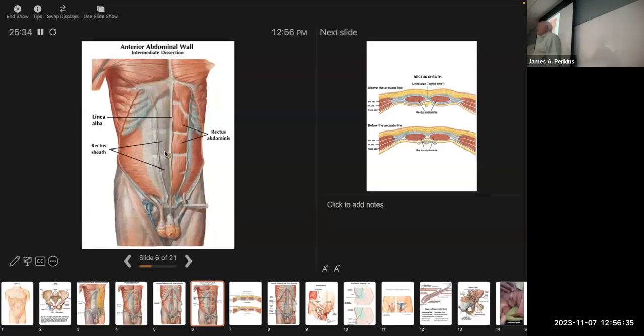Can you flex different segments of it? I don't know. I've never tried. I don't know if anybody has tried. Generally, when you think of doing a crunch, you're pulling your whole thorax towards your pelvis, so you're not really using one part of it independently. I don't know if anybody's ever tried to train themselves to do that or not.